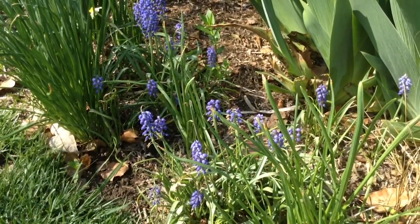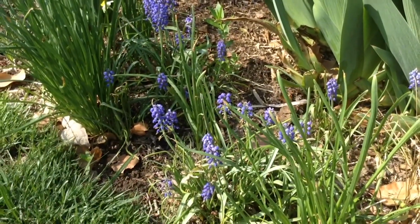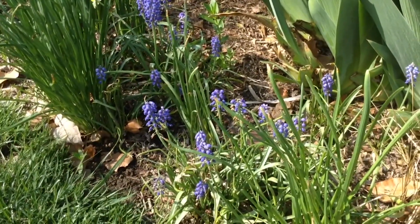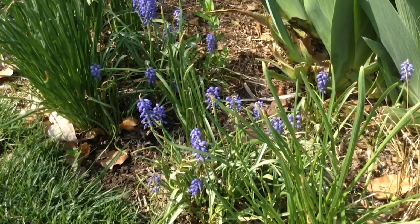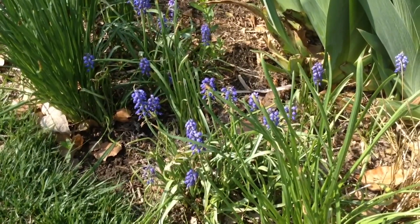One nice thing about it is that the foliage comes up in both the spring and the fall. And why is that good? Well, when you're planting bulbs in the fall, it's nice to know where the existing bulbs are so you're not slicing into a bulb you want to keep. So that's one of the nice things about it.